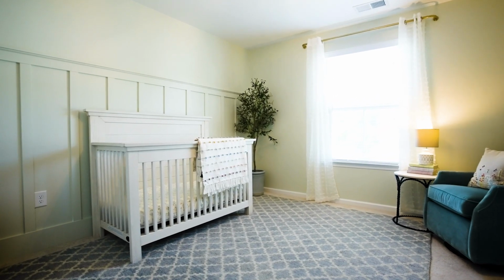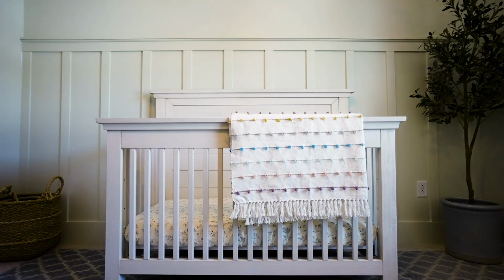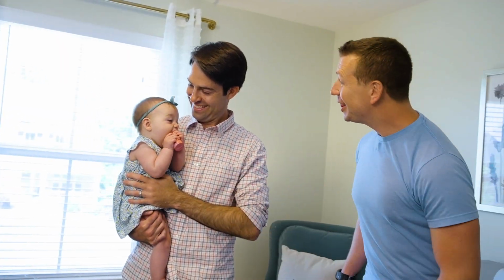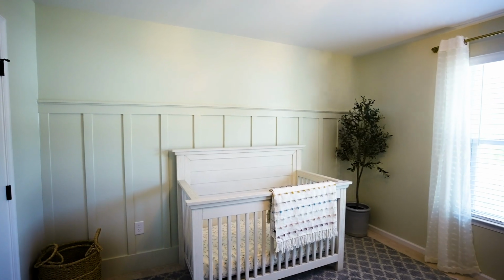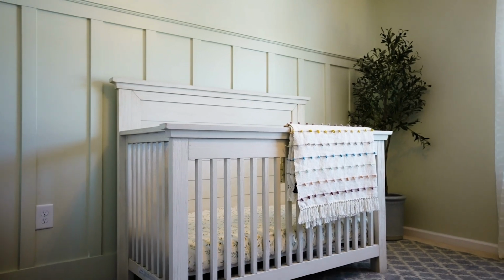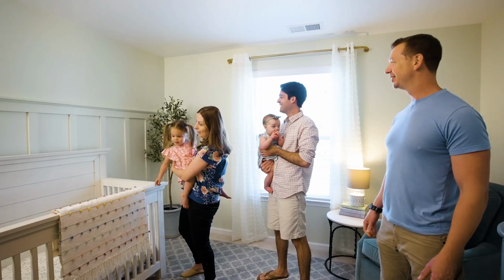Oh my goodness. Look, it's so pretty. Look. What do you think, Juniper? You like your room? What do you think? Do you love it? I think she loves it. Oh my gosh, we love it. We love it so much. It's so beautiful. It's so perfect for you, don't you think? We have a brand new functioning crib. I love it. You want to get in the crib?